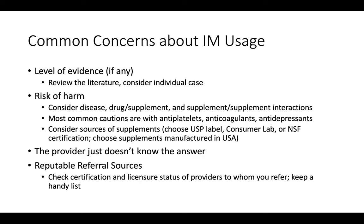But you can review the literature. You can consider cases on an individual basis, and you can make a very good estimate of risk to harm ratio when recommending a therapy. When you're thinking about harm, you're thinking about harm between a disease and an intervention. An example might be hypnosis. Hypnosis for a person who has a history of PTSD might not be the best therapy.